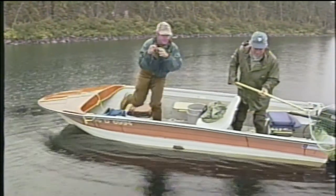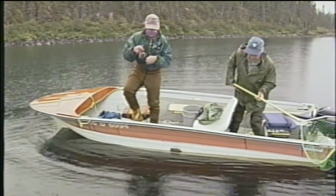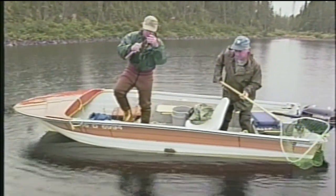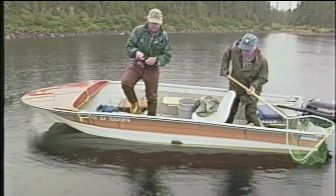Landlocked. Hey, it's an 8 to 10 pounder. Yeah. Maybe 12. Maybe 12. Definitely. Holy crap.